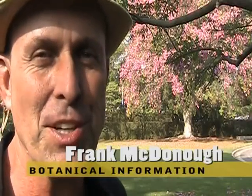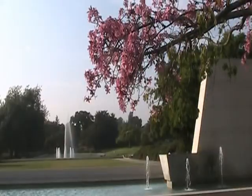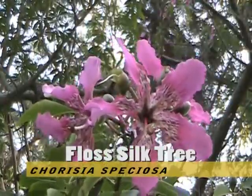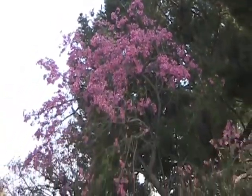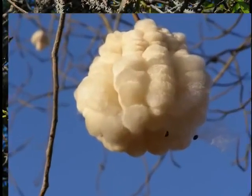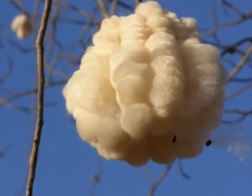One of the first things you see when you come to the Arboretum in October are these gorgeous pink flowering trees. They are floss silk trees, scientific name Chorisia speciosa. Native to northern Argentina and southern Brazil, these trees get their name from the fiber they produce when their ripe fruit explodes upon ripening. But what they do best is bloom.